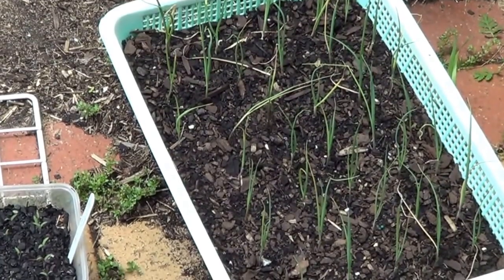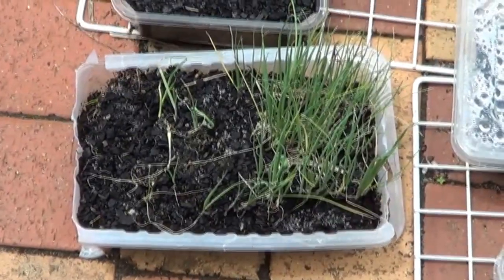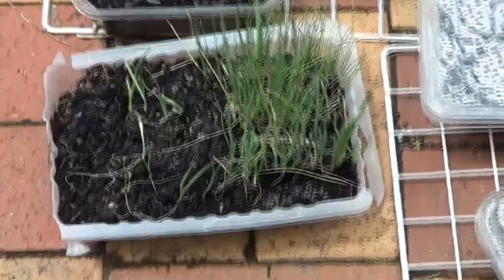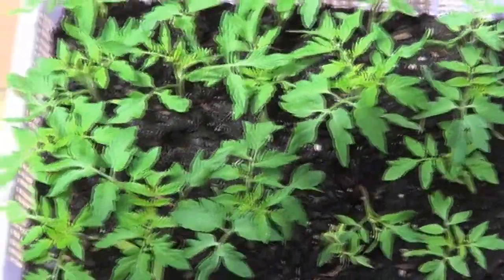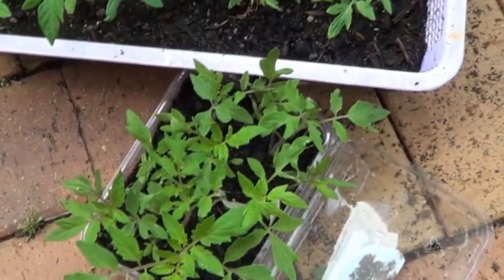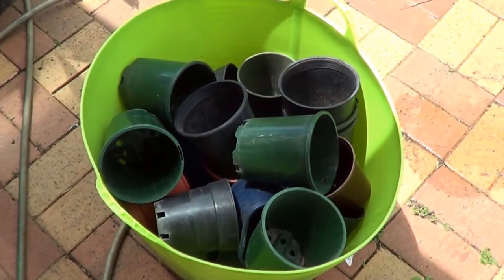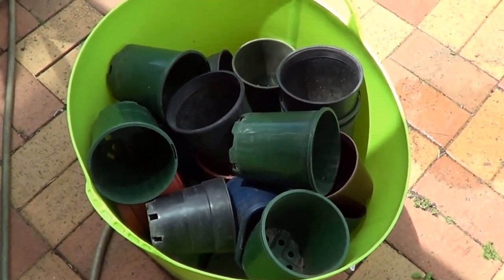So I've got quite a few seedlings that I have to get in the ground basically. And I still have leeks to plant out. They just went absolutely berserk. That's another lot of leeks there. Tomatoes are doing really well. These are all gross lease. And there's another lot of gross lease. I'm about to put them into some containers that I have to wash out.